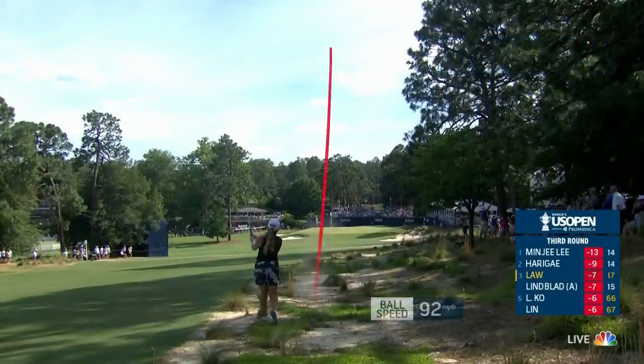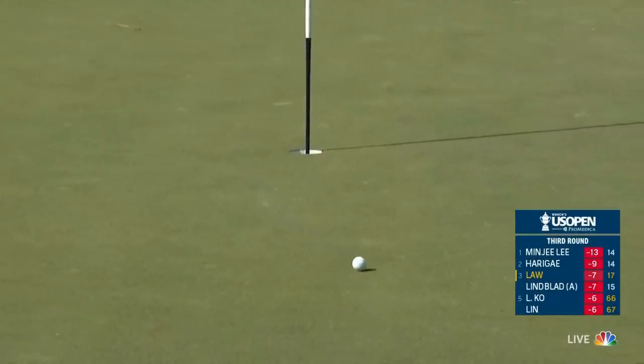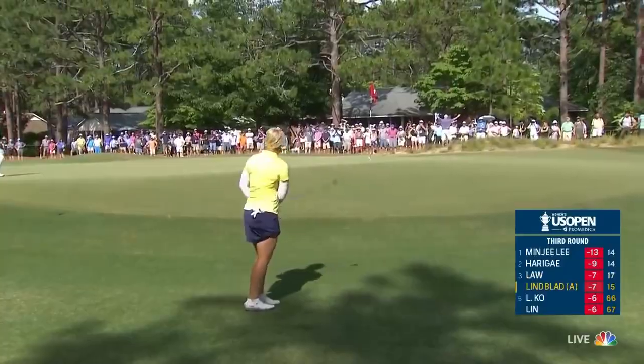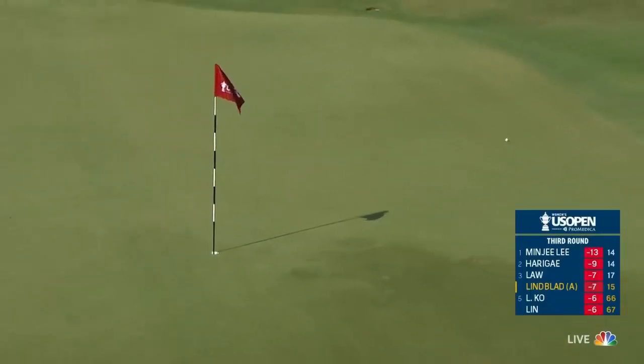Yeah, she's getting almost a little bit on her toes, but that'll be just fine. You can see in her finish, you can usually tell when she's pulled it just a hair. Right at it. How about that shot? She could run off into the bunker. Got to be careful.